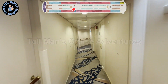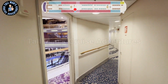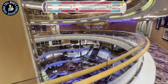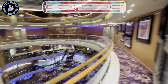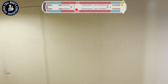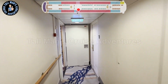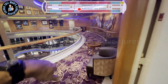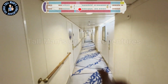Okay, 7610, 8, 6, access to the actual elevators, and a space to either sit or overlook the centrum. I call it the atrium. 7604, 2, 7600, 7598. Again, access to this area here. 7596, crew door.